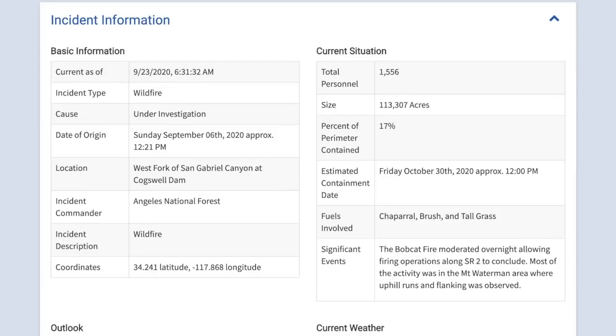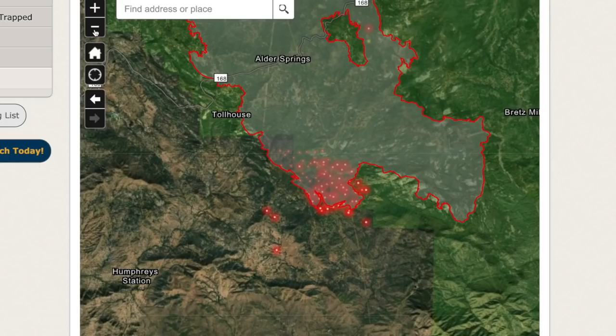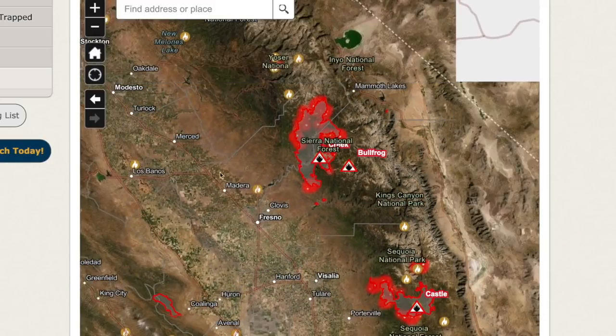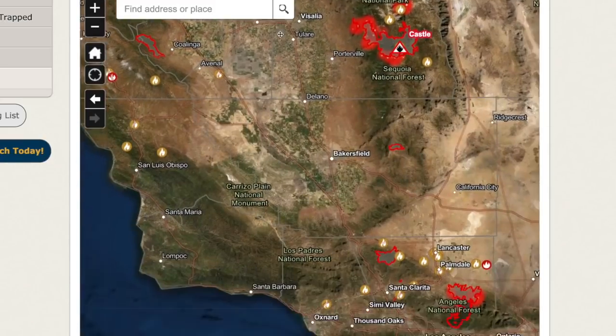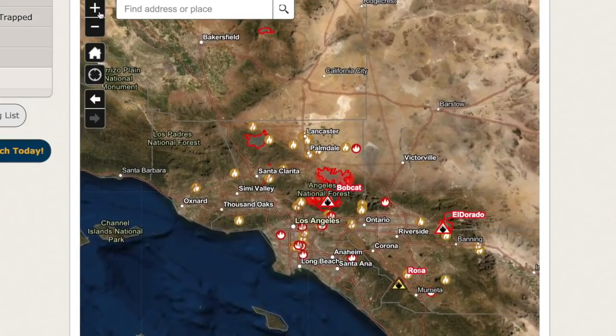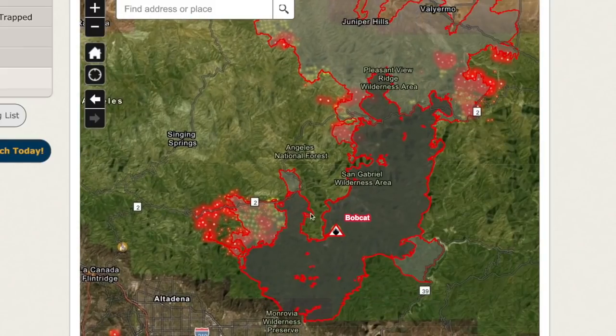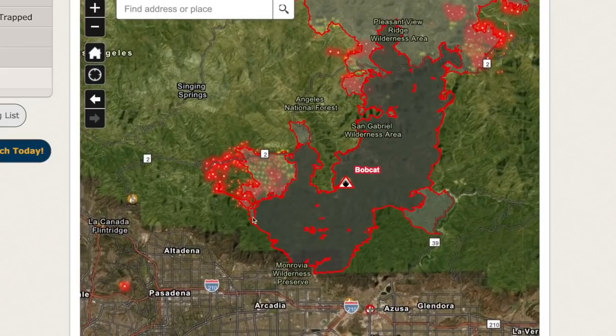So let's actually go to the fire perimeter map so we can see what is actively burning when it comes to the Bobcat Fire. Now, zooming in here, again, this shows the fire perimeter and active fire growth, and you can see that area around Mount Wilson right here has a lot of active fire, and I hate to say it, but it's expanded a great deal from what it looked like yesterday.